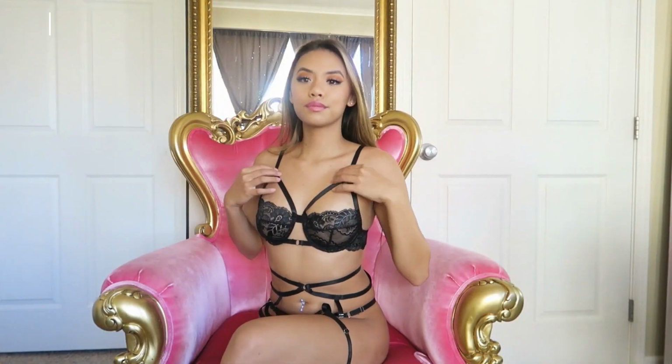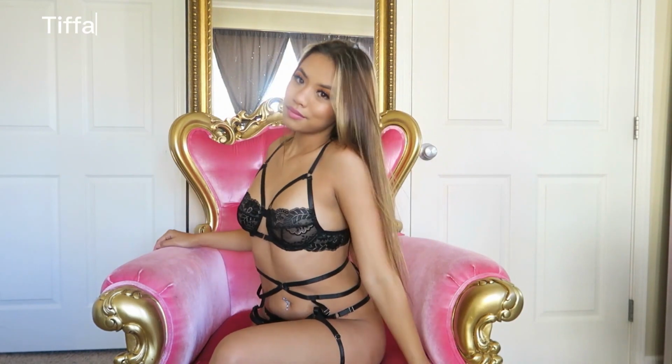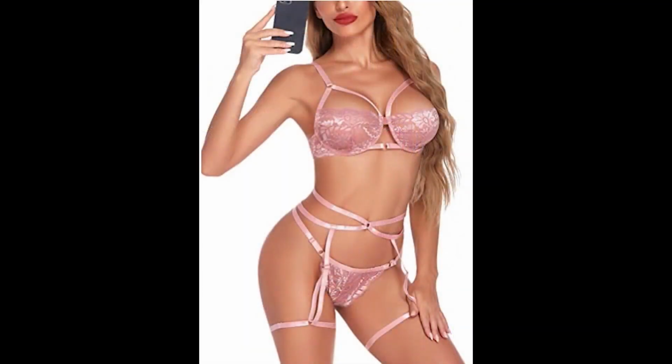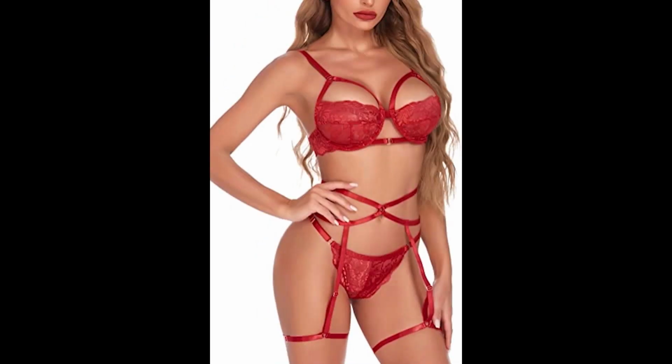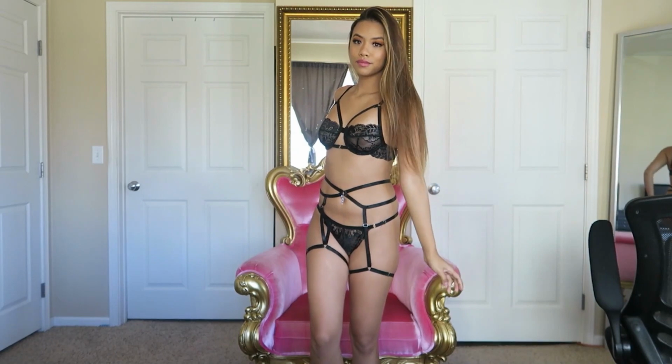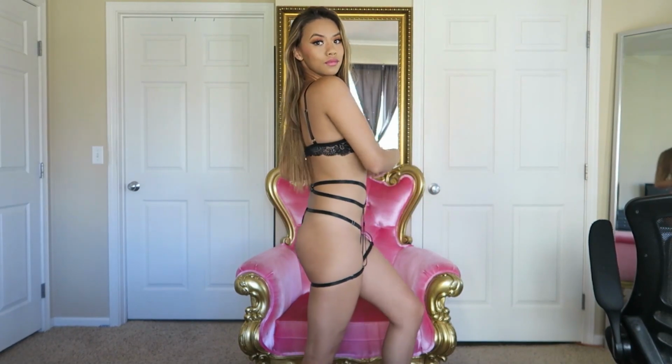So most of the items I have on are from Avidlove. The first lingerie I have on is a woman's three-piece lingerie set with garter belt, lace bra, and panty set. It comes in four different color sets like pink, red, purple, and black. Out of all the color options, the black one is definitely my favorite color for this lingerie set.